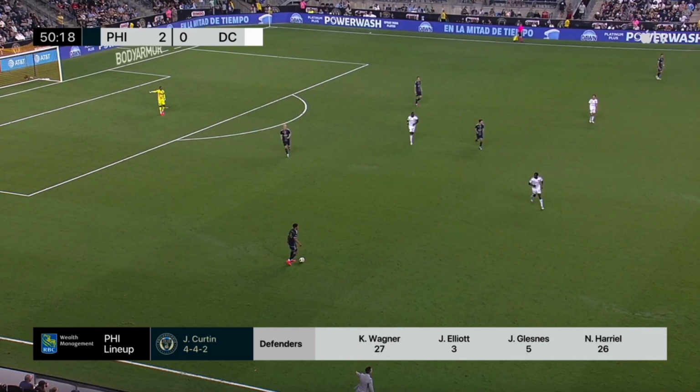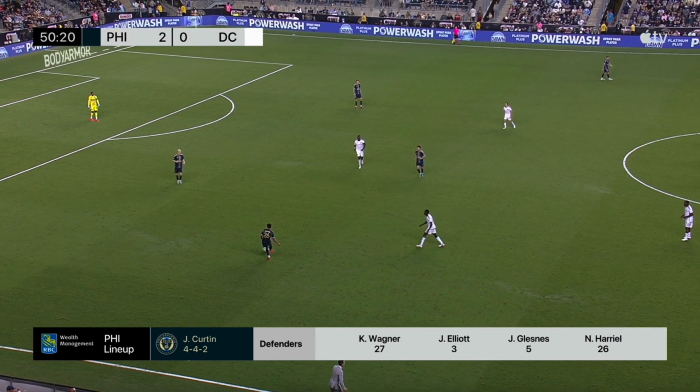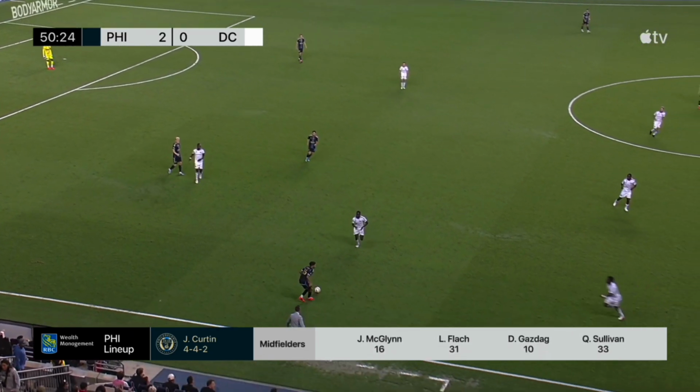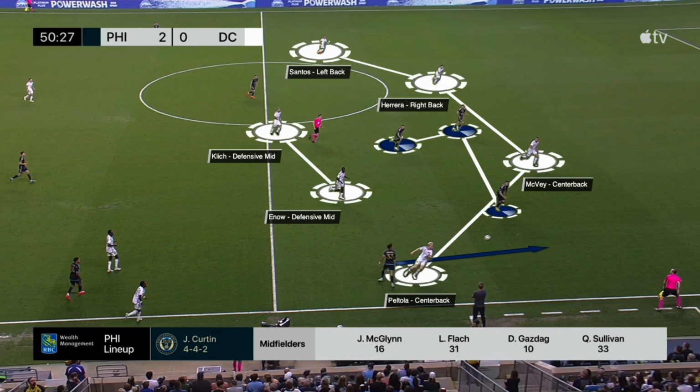The third goal in the game comes courtesy of Tai Baribo, who puts the Union up 3-0. We can see the Union playing out of the back right here with Nathan Harriel going into Jacob Glesnes. Glesnes going back to Nathan Harriel. Harriel plays forward into Quinn Sullivan, who then plays forward into Mikael Uhre. A couple things I want to point out here on this play. I think on the night, this was the best goal that the Union scored.